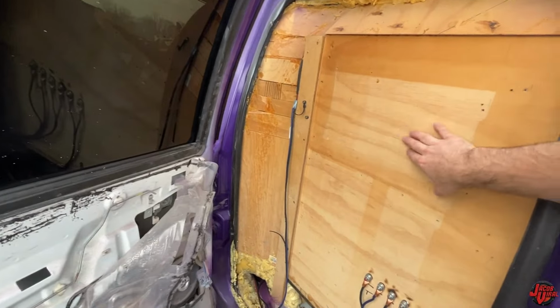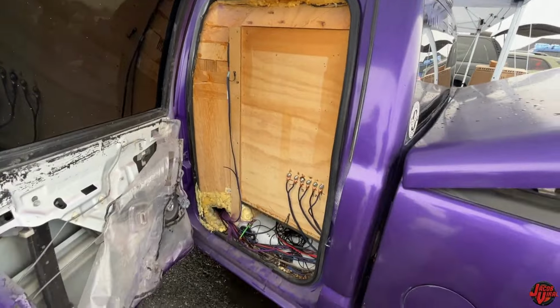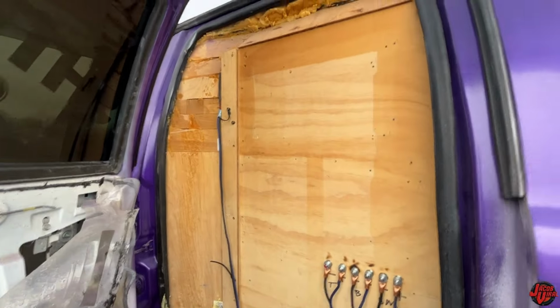How many cubics did you get out of the box? I want to say it's like 21. 21? Yeah. It's pretty good, you really optimized it. Nice. Thank you for showing me, man.